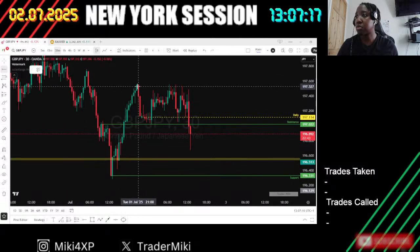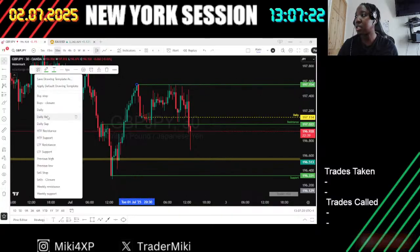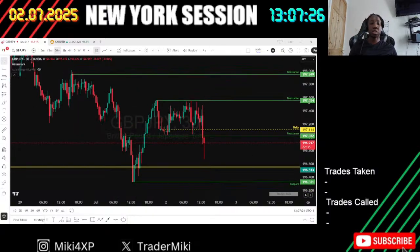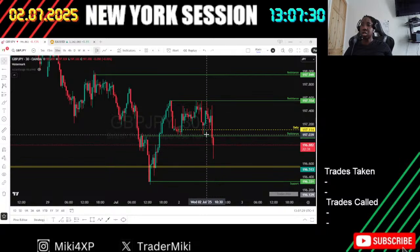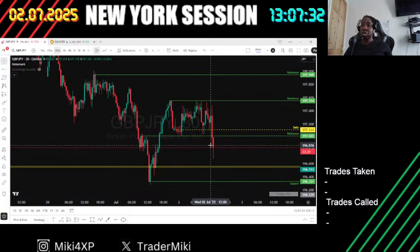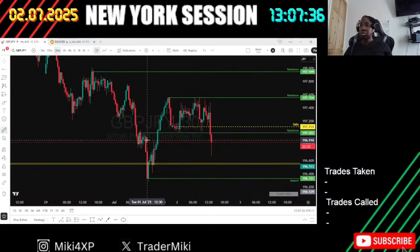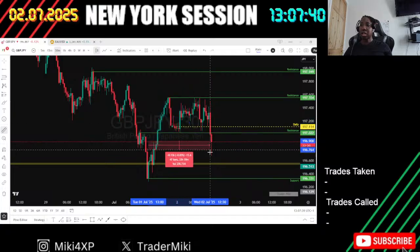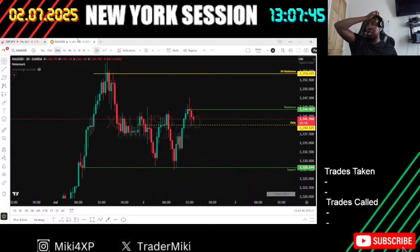Pound yen has been nice for sells. I didn't see any setups for GJ though today. This probably would have been the best setup, like a closure below this support to go down. But look, 60 pips stop loss. Nah, not on GJ.